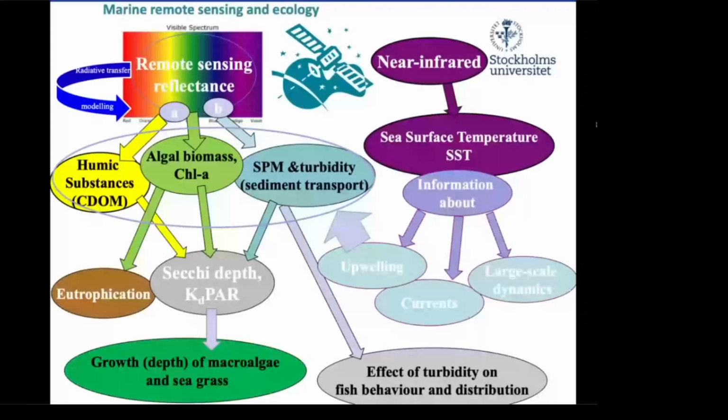And all of these three main optical components influence the Secchi depth and also the diffuse attenuation of light, the Kd PAR. PAR is the photosynthetic active radiation. So that's basically the light that the plants can use, and this also then determines the growth depth of macroalgae and also of seagrass. So often this growth depth is also used as an indicator of eutrophication, because if there's a high algal biomass, this reduces the Secchi depth, and then the algae start growing closer to the surface.